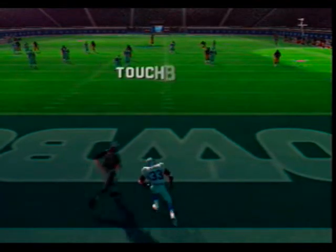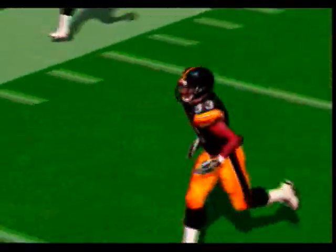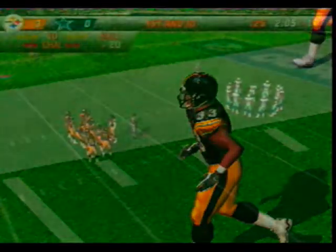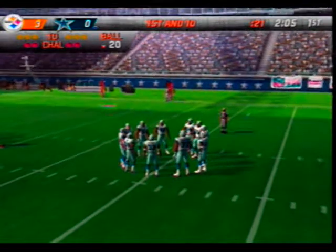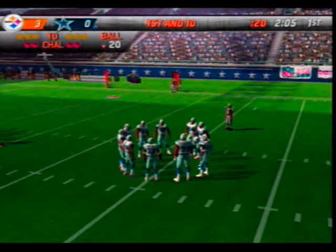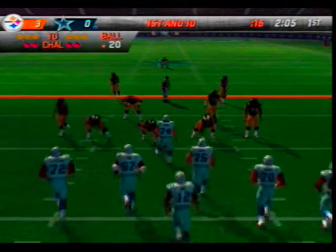Nice kick. Plenty of distance. This one is fielded by Stringer. The defense did a very good job against them the last time they had possession, forcing a punt. Ball on their own 20. Start the drive at the 20-yard line.